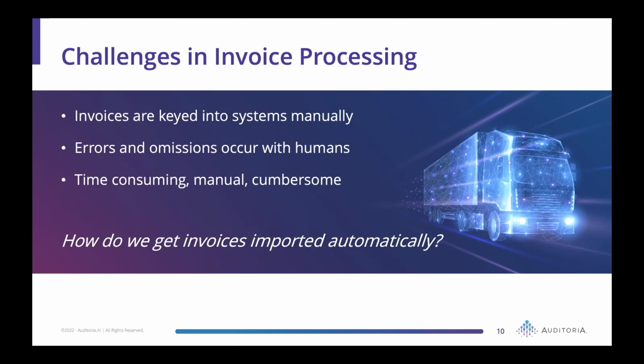So what are some of the challenges that companies like yours are having with processing invoices from your vendors and suppliers? Well, number one, you get a PDF in that email box. Somebody's got to key that thing in. Somebody's got to look at it, copy, paste, eyeball it, and do manual data entry. And of course, when you do that, errors and omissions occur with human beings all the time. It's time consuming, it's manual, it's cumbersome, it's a whole lot of no fun. Nobody likes to take data off of a PDF and key it into the system of record.